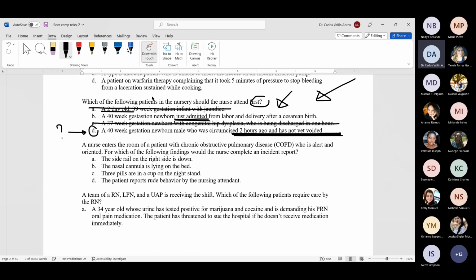So the priority here is B as in boy. Understand? D as in David can wait 15 minutes, half an hour, and nothing is going to happen because it's not very alarming that the baby has 2 hours without peeing. Babies don't pee continuously; they pee every certain number of hours. Okay, so definitively the priority here is the just admitted, and learn that a person, a patient, a client that is just coming from the ER to your floor is the first that you need to check, because you don't know what you are receiving.